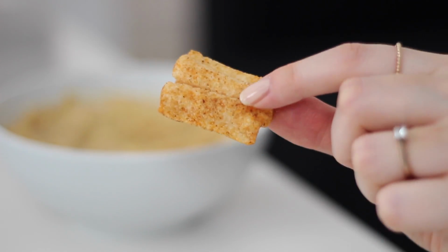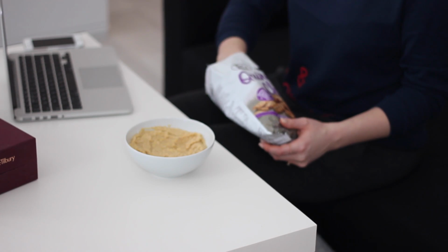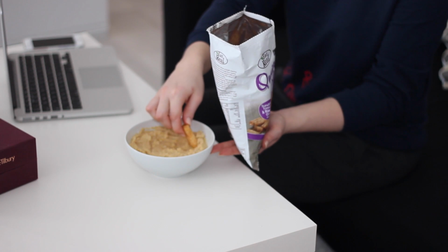The ingredients in these were pretty clean as well. You can screen grab this right here to have a closer look as to what goes into them. But they do a ton of other flavours and also some hummus chips as well, so I am definitely going to be going back for more.